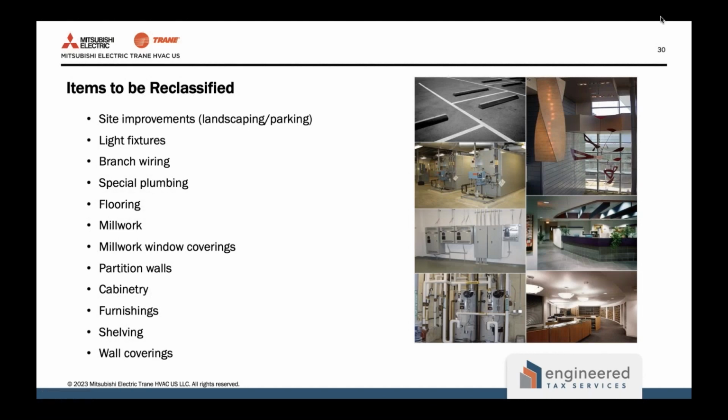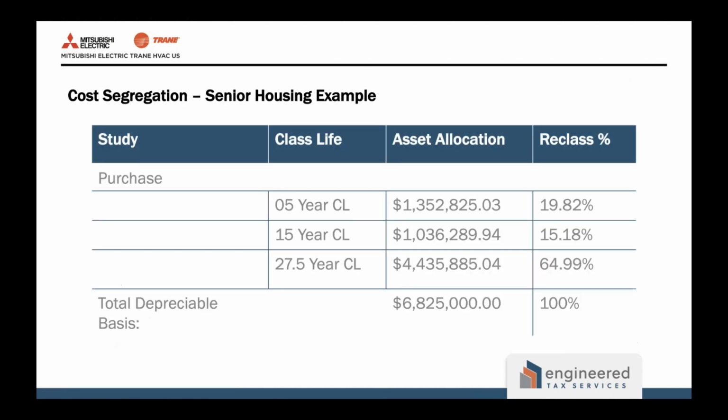And here's just an example of some of the assets that we can accelerate: plumbing, certain wiring, cabinetry, shelving, finishings. And I have a case study coming up. All right, so this is a senior housing facility. We were able to identify almost 20% in 5-year assets and a little over 15% in 15-year assets. So that brought us to 35%.